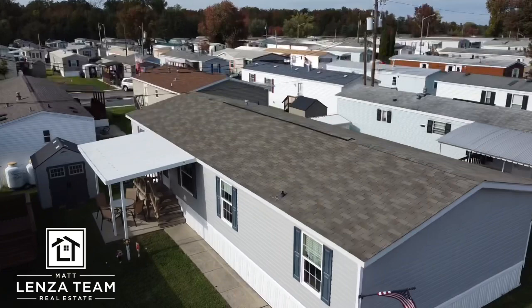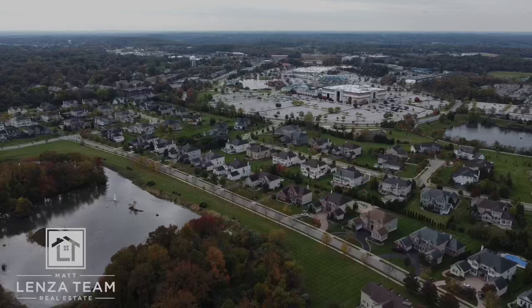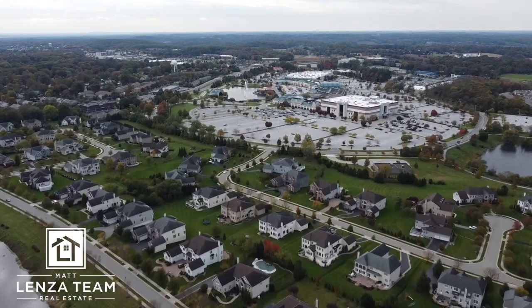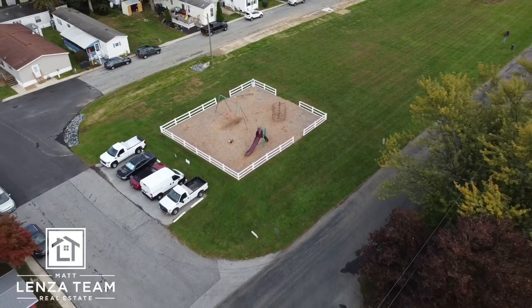But here is one of the best shots of it. So there's the double wide. It is 4 bedrooms, 2 baths, has the awning and the patio, and you'll see when we get inside, has a very, very nice flowing layout. There's the Brandywine Town Center, all your shopping. Here is the neighborhood playground, and we're gonna fly back. A lot of green space there too.